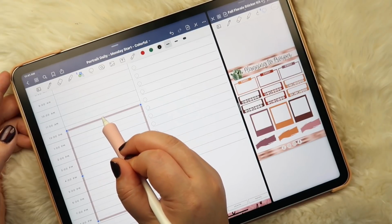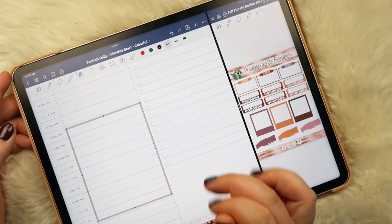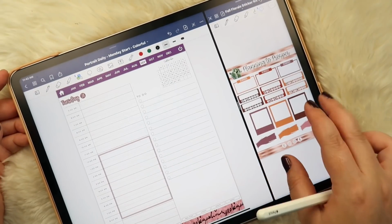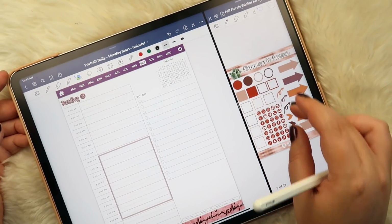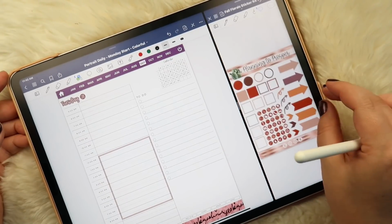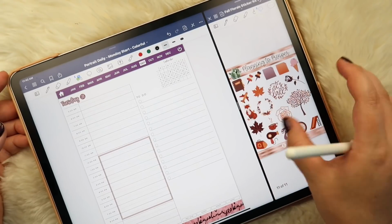So how fun is that? So what was it, 12:15? See it right there to 8:45 is when he is working. So to put that in like a little header, I think I'm gonna use, how do I want to mark that he's working?